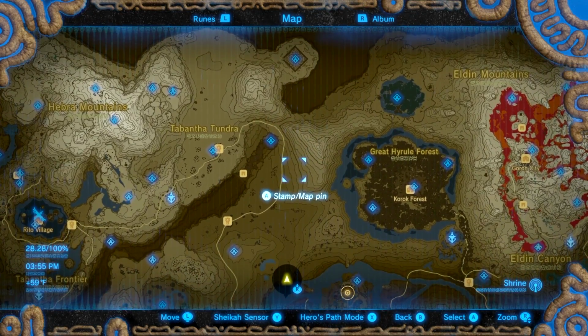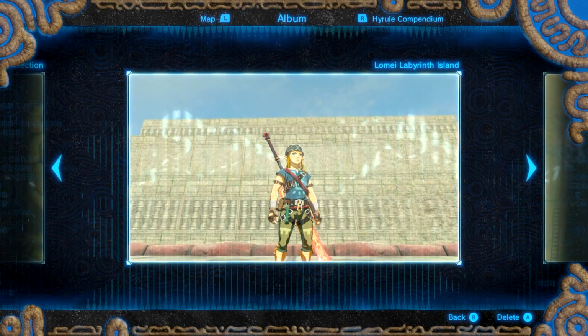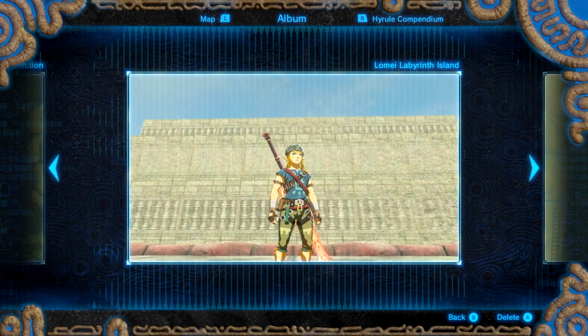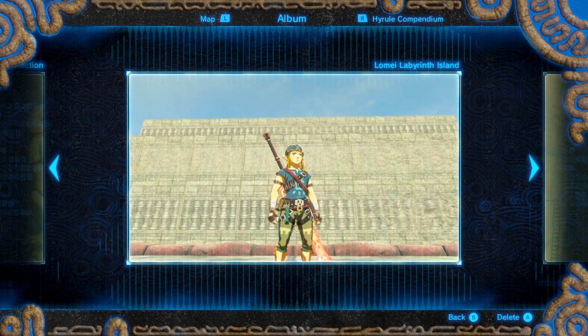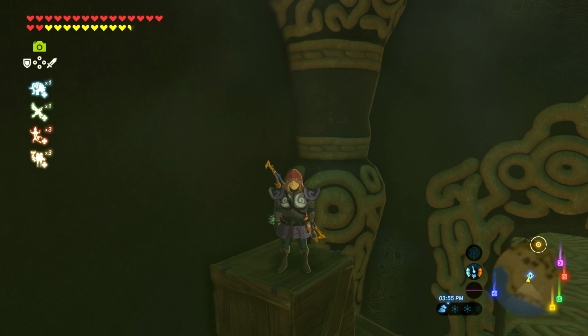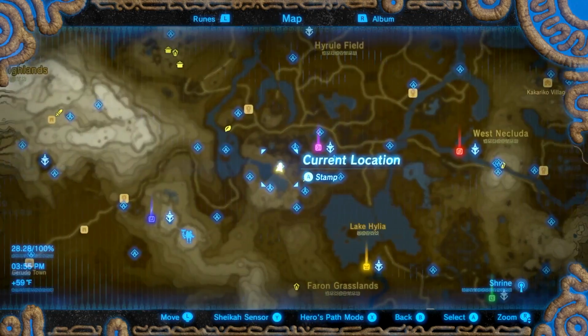Well, what I'm thinking. Strange background. It's either one of the mazes or potentially the old ancient shrine thing place. What's that called?